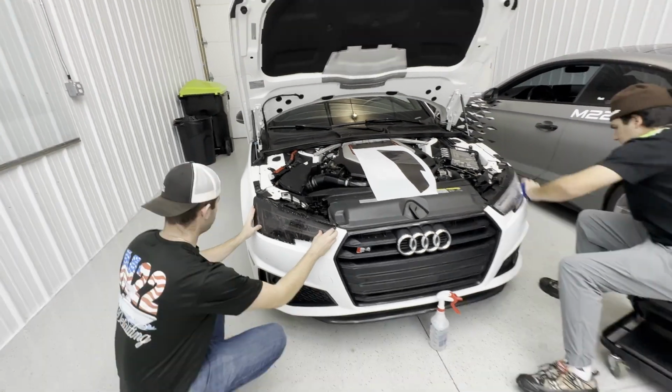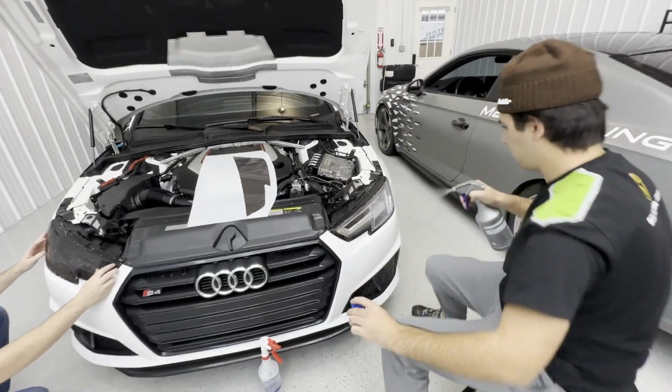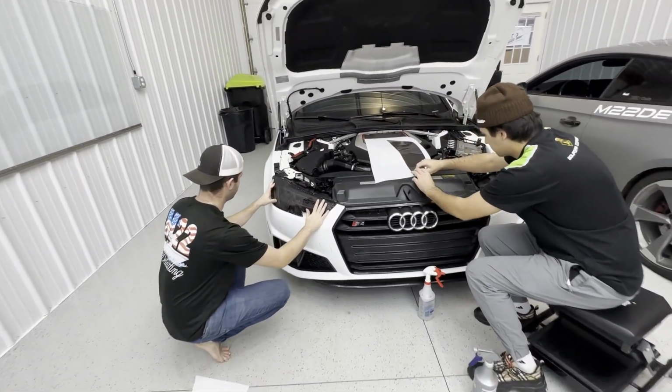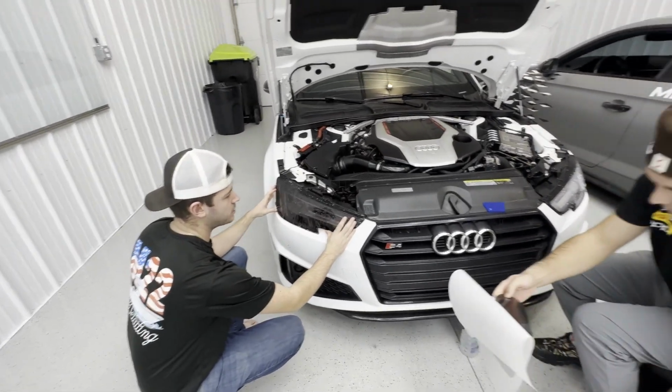I'll be honest, a little skeptical of this decision. Everybody insisted we at least try it out. Good news is, if I hate it, we can rip it off. But I think, just by first look here, it doesn't look too bad.